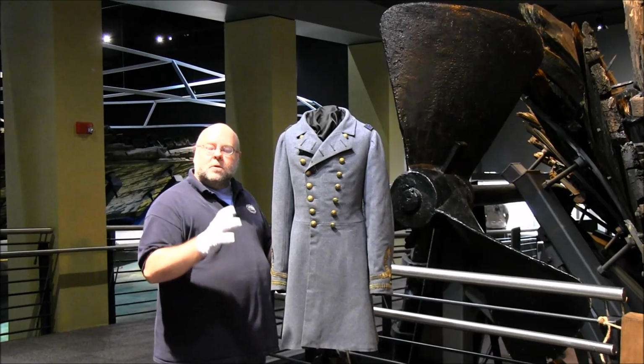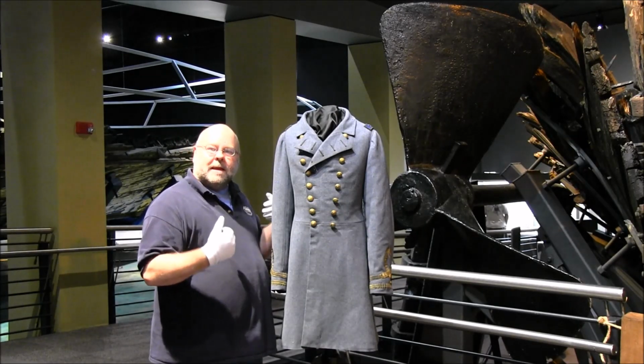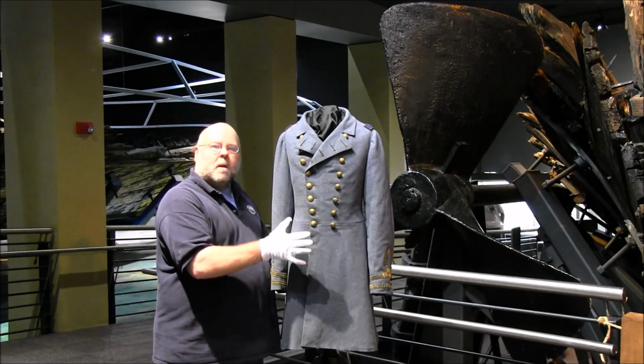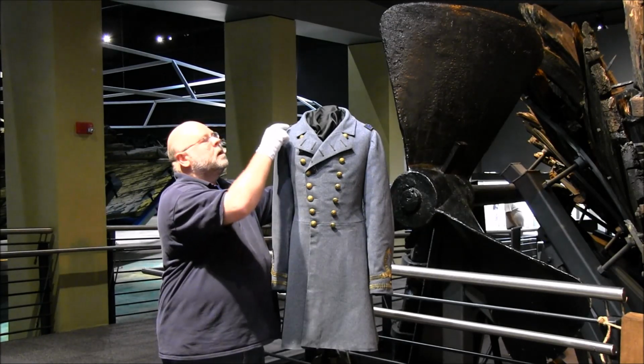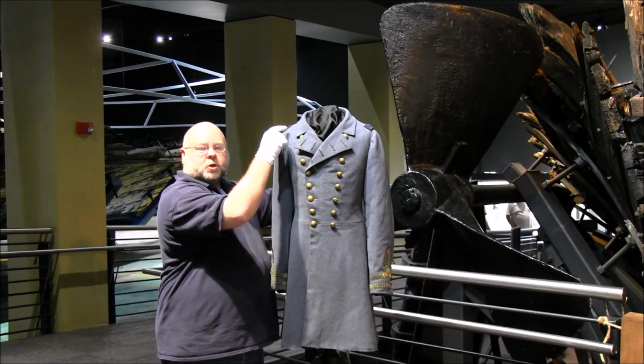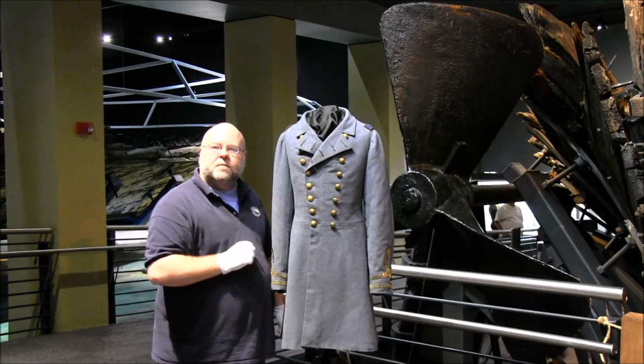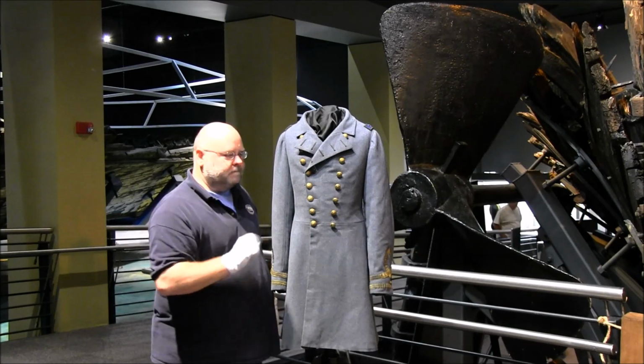It is standard Confederate Navy requirements. You have a gray frock coat, shoulder boards, base is blue, and 2 stars for the rank of commander.